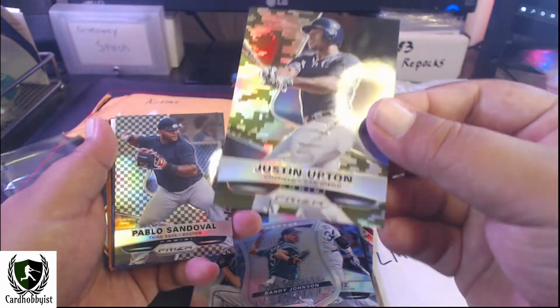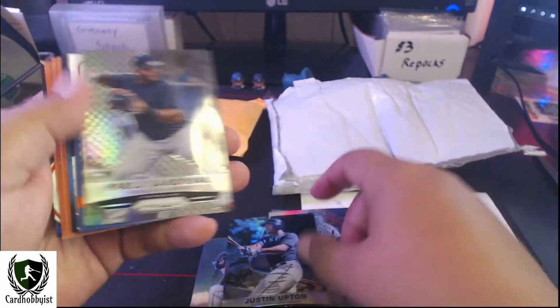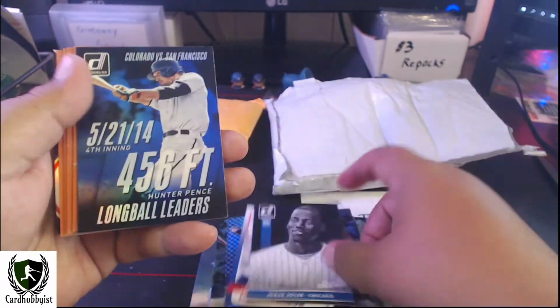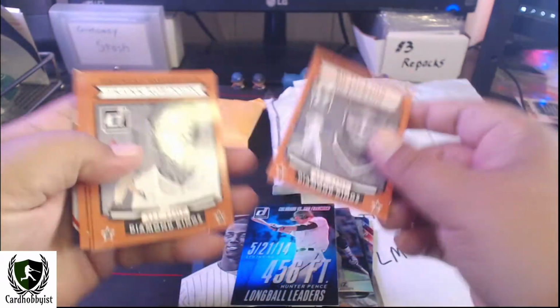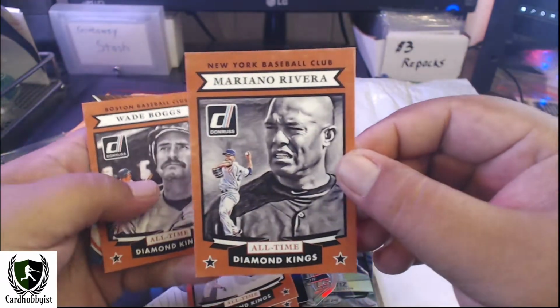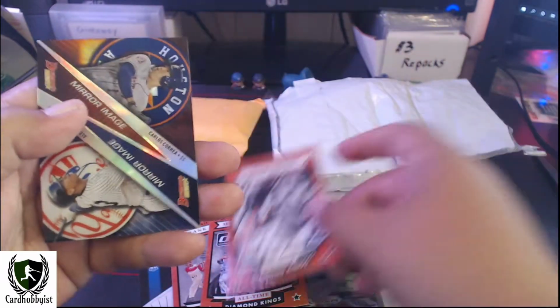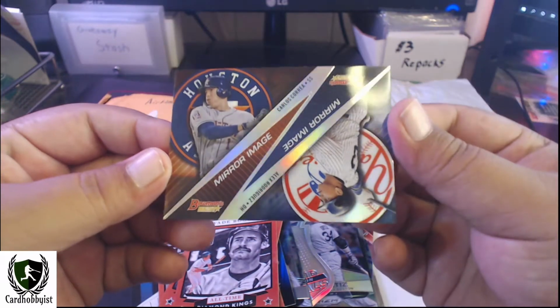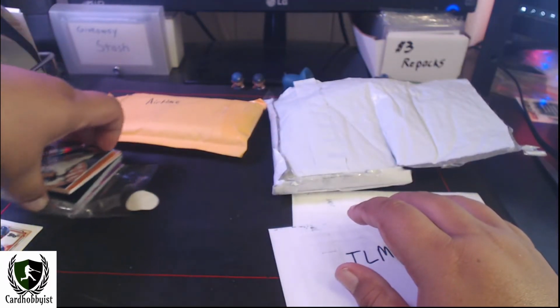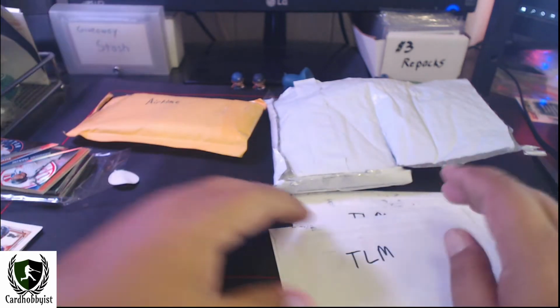Camo. We got a Kung Fu Panda. Jock Peterson rookie. Solaire rookie studio. Hunter Pence. Bo Jackson. Frank Robinson. All-time Diamond Kings. All-time Diamond Kings Mariano. Wade Boggs. And then mirror image of A-Rod and Correa. So pretty cool little lot there from Sports Lots. Really wasn't all that expensive, so figured go ahead and pick that up.